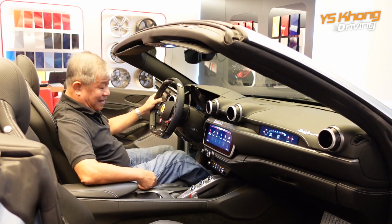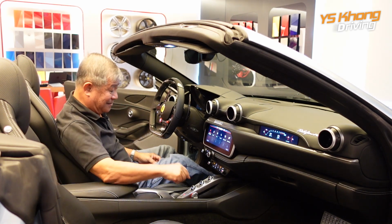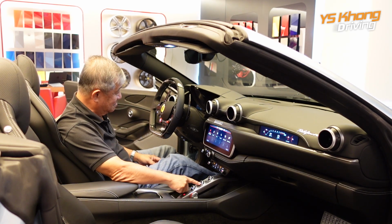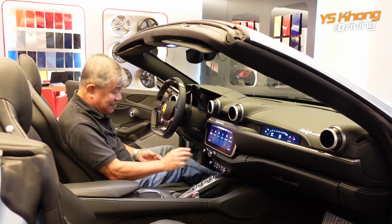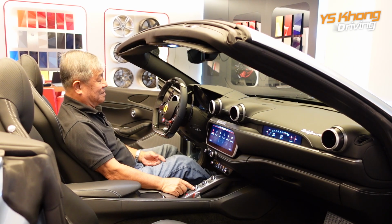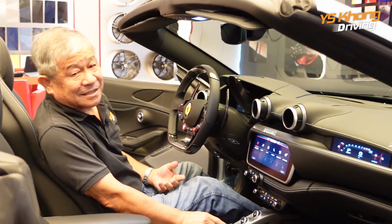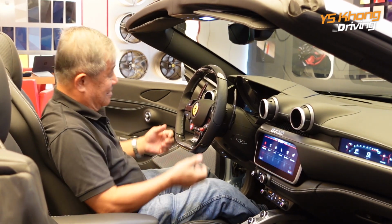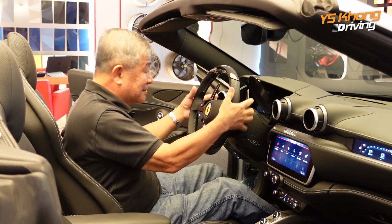Okay, so here we have, there's no gear lever. You have auto, and auto makes you go. And then you have reverse, and then you have launch. All right. So launch, well, it says launch lah. You know that it will launch, and after that you use the paddle shifters.